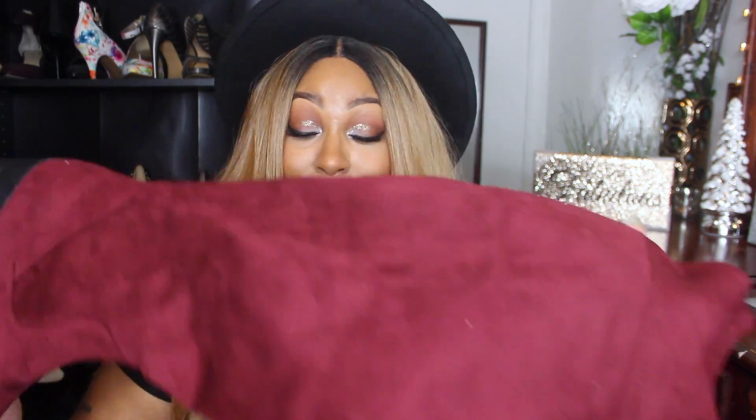So easy to put these on. I mean, I felt like I had a little bit more space than I needed at the top. So comfortable to put on. So I definitely would suggest you run to your nearest Rainbow.